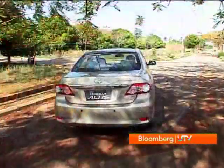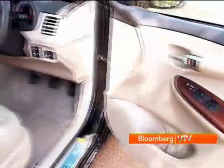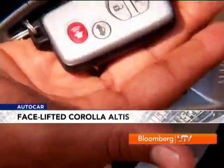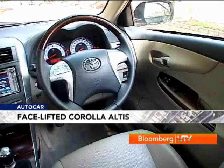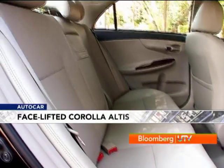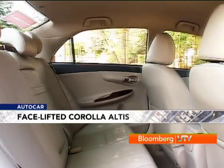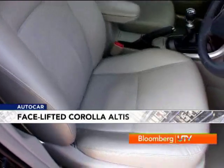The tail lamps get clear lenses with LEDs. There's also a wider chrome strip above the number plate. To get inside the Altis, there's a new smart key, though it feels a bit hard and plasticky to hold. Once you get inside, things remain by and large the same. However, the occupants get treated to perforated leather seats now.